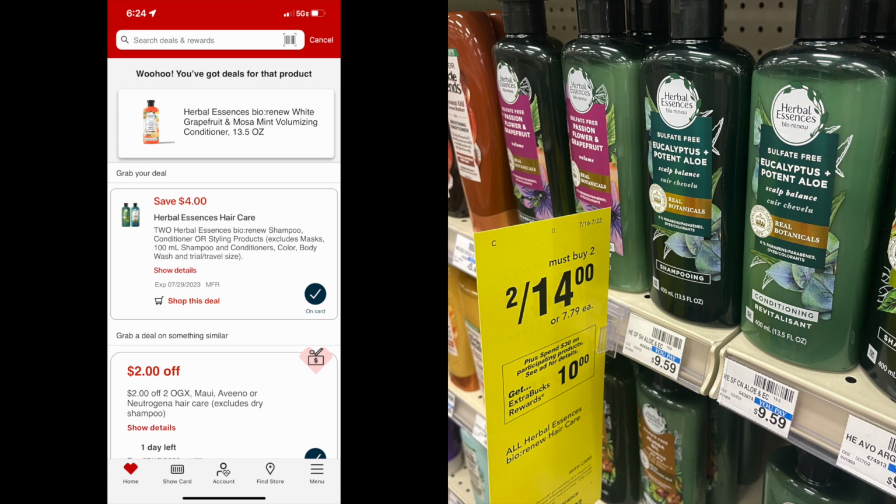And I don't have a bunch of coupons to get my Tide and Gain products like I usually do. And I wanted to mix and match it just a little bit. So I do love some Herbal Essence. I actually forgot to take a picture, but I got the grapefruit and Mocha Mint one. That one's my favorite. If you've never tried it, it's orange. Very, very good. So these are 2 for $14, each one $7. And then we have a $4 coupon on the CVS app. So that's one of the products I ended up getting for my spend $30, get back $10.